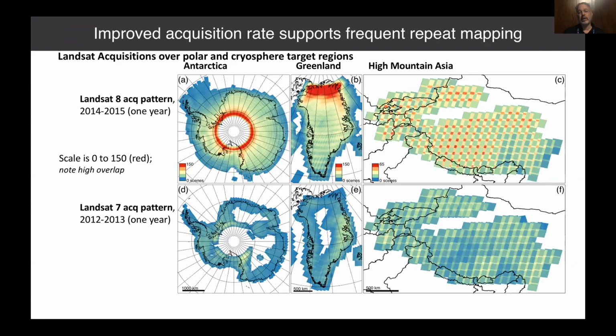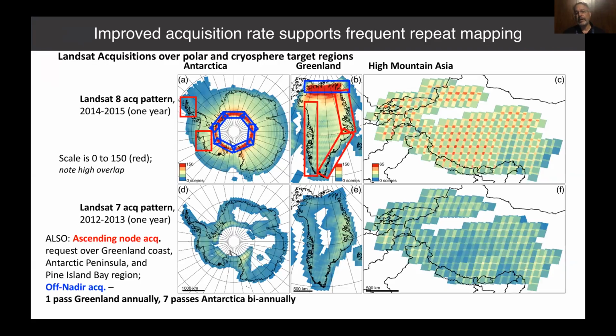So we're really pleased with how much more data Landsat 8 is able to acquire. And of course, adding Sentinel and Landsat 9 will make it even more possible to monitor the world's glacier flow speed easily. Able to do more easily with Landsat 8.